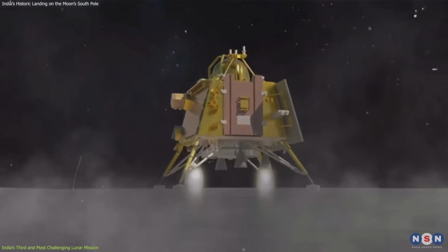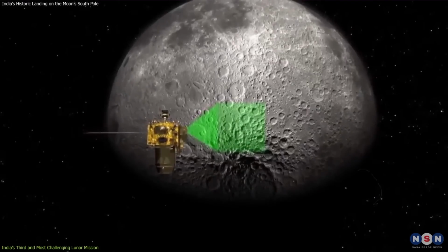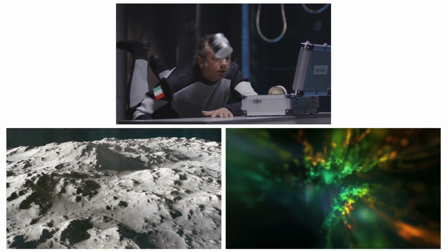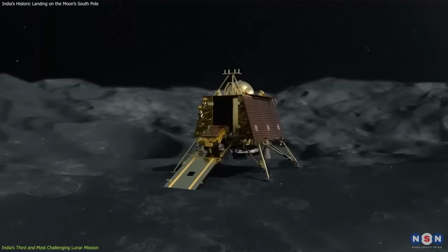It's no walk in the park. The Pragyan rover faces a series of daunting challenges as it explores the lunar terrain. These challenges come in the form of low gravity, uneven terrain, dust particles, and extreme temperatures. Let's break down how the Pragyan rover tackles each of these obstacles.